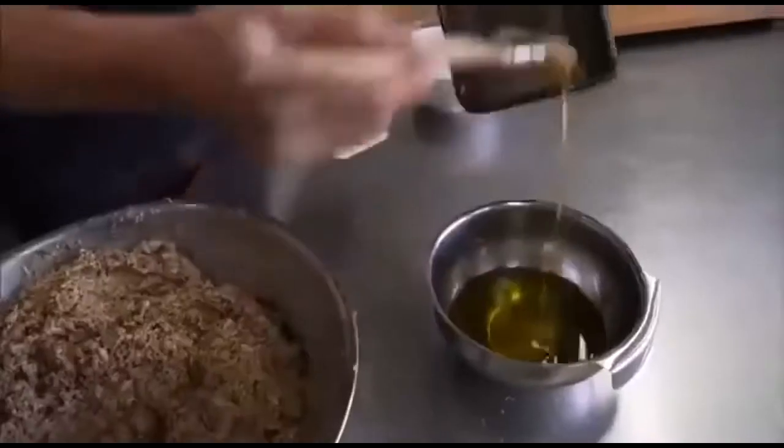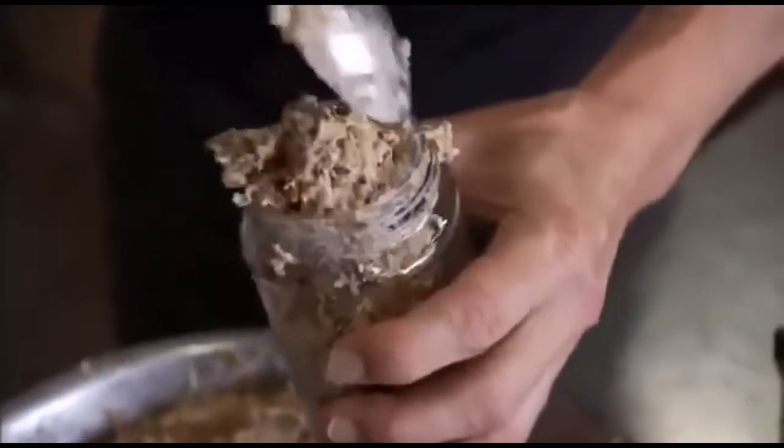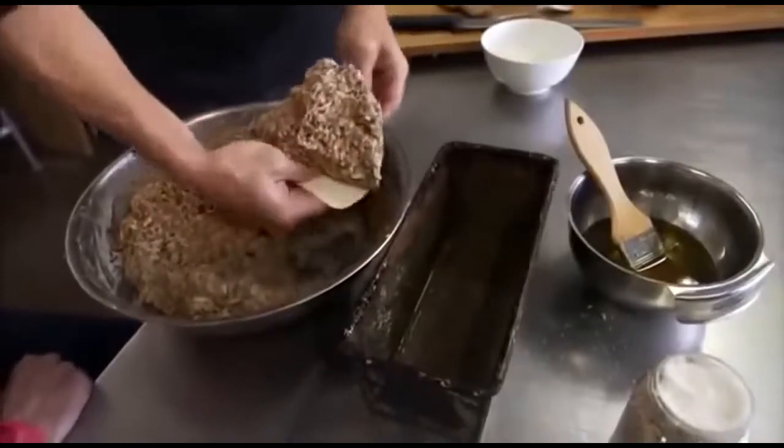You still need to grease it? We'd still grease it, and we use an olive oil, not very Danish. All right, so now we're ready. But before we put the dough in there, we're gonna take some aside because we wanna have this for the next time we're gonna make bread. So this becomes our starter next time.